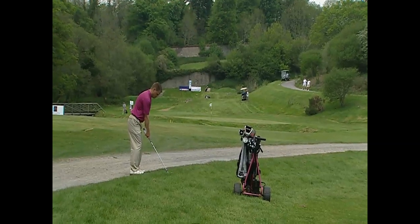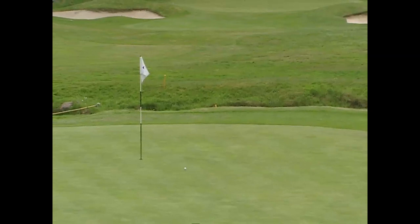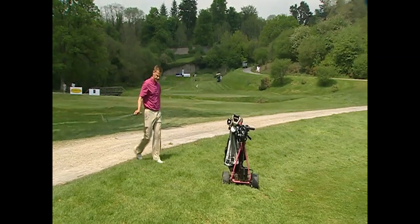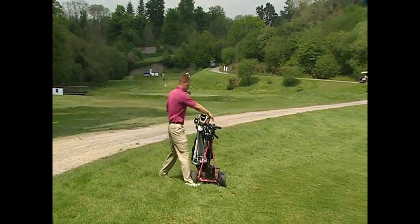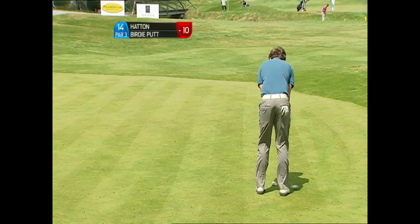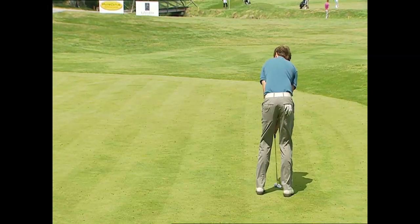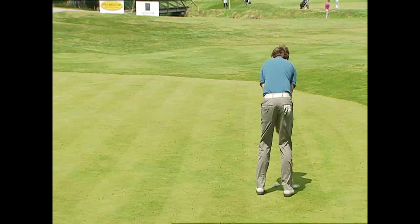Now, Lumario could have taken a drop here, but he likes the lie. Stands a little awkward. Oh dear. Well, he got away with it at 11. Managed to avoid the water, but I don't think he has there. So Hatton doesn't know it. He has this for a birdie to take the outright lead anyway, but of course the man he's tied with has problems as well.